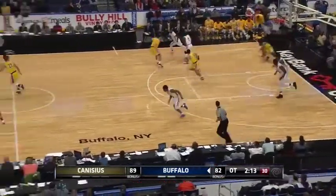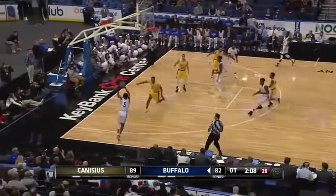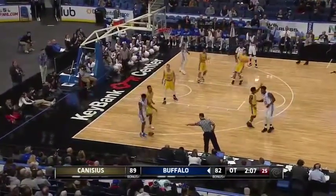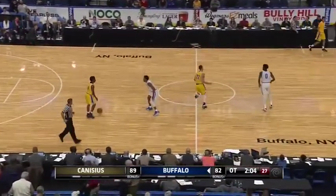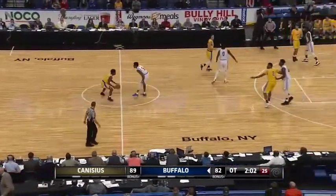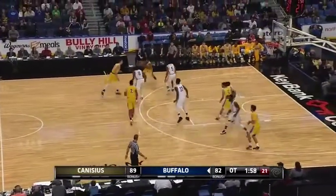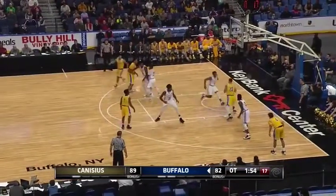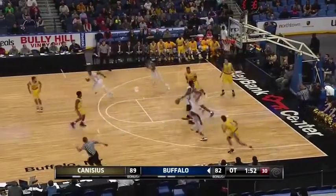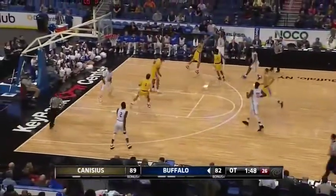Ball's being inbounded. Carruthers will give it up to Massenburg. CJ Massenburg back in the game for his offense now. Watch Connor coming off a double screen here. Massenburg still with the ball. Looking inside. Going to try to take it himself. Goes around Valenti. Inside, it's going to be a block and one. Chance for a 3-point play to cut it back to one. 2-point game here, 90 seconds left at KeyBank Center.